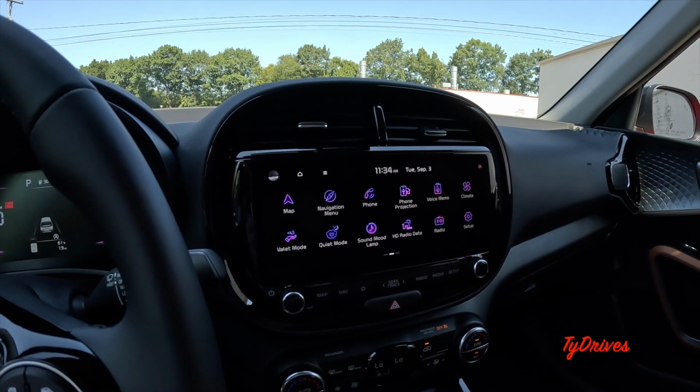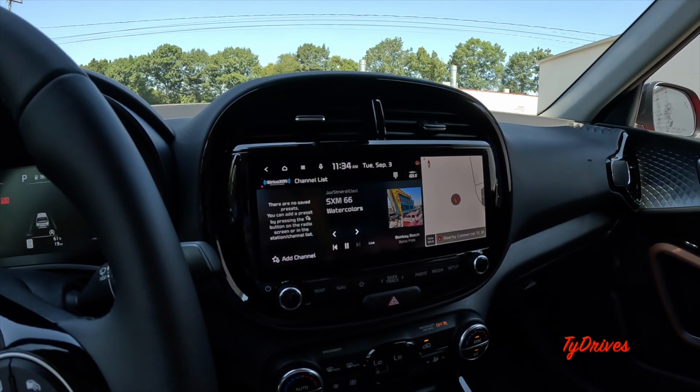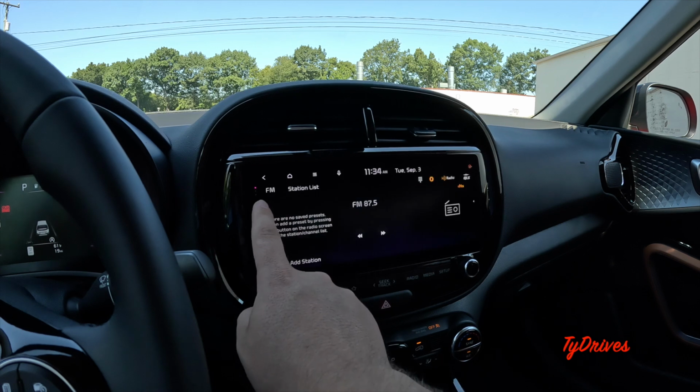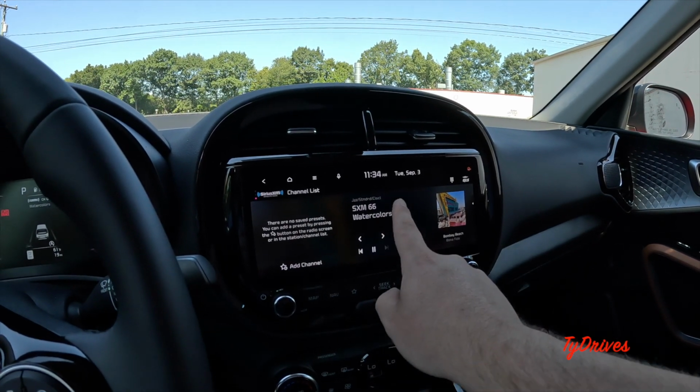Going back, we have your HD radio and then your normal radio set up here, so we can see your Sirius XM. We can also get rid of that map again. Your presets will pop up over here. All your different sources are an easy one tap away, and then what's playing is right in the center.